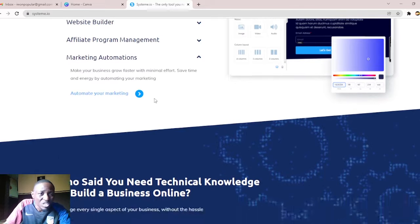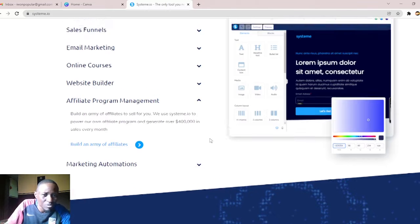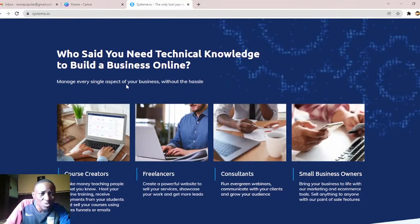You can see, this is the affiliate program management. With this, you can build an army of affiliates to sell your product. We use system.io to power our own affiliate program and generate over $400,000 in sales every month.